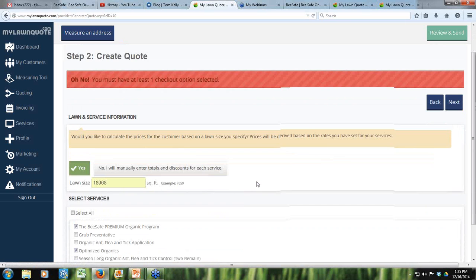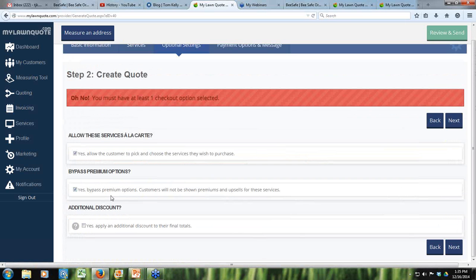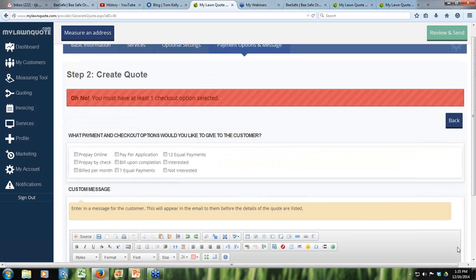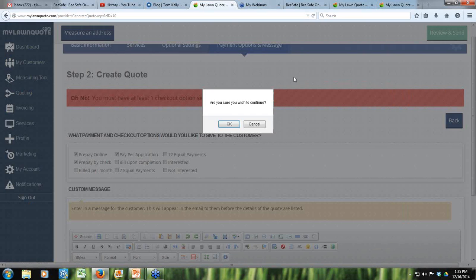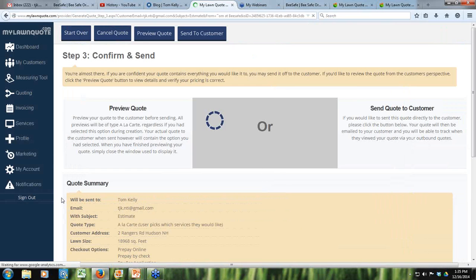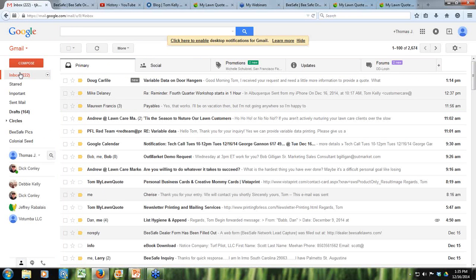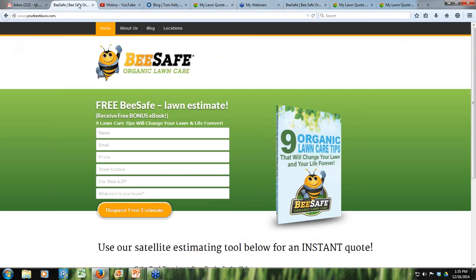Take advantage of free service calls. We had some breakthrough with crabgrass, but we were able to take care of it. Tom is walking and chewing gum at the same time here. Bang! We get the estimate in their email right away. So the responsive estimate is a way to get that directly to them immediately.